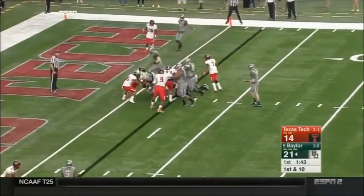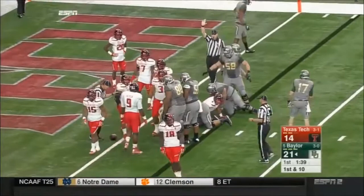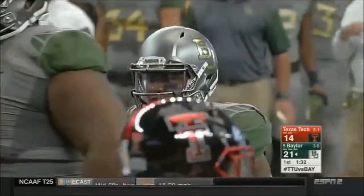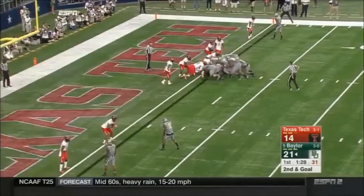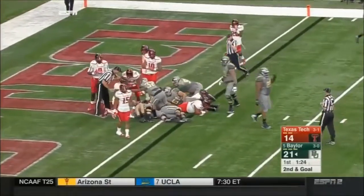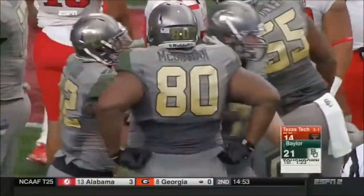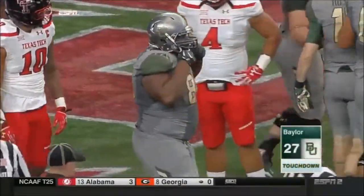Handoff to Linwood. Went up over the top from the 2-yard line. Don't usually see a guy dive from that far out. And he landed, but by the time he came down, he wasn't anywhere near the goal line. Seth Russell. Boy, look at McGowan. Touchdown, Baylor. Why didn't they give it to the big man? They will, trust me. Briles will have that play in, but what a response by Baylor.